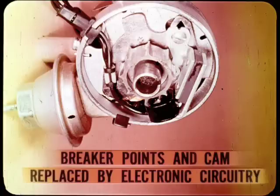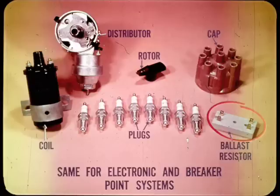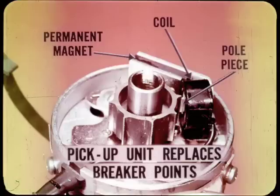With the electronic ignition system, periodic distributor service will be a thing of the past, since the breaker points and cam have been replaced by electronic circuitry. Hey, that looks just like a breaker point distributor housing. The distributor housing and its advanced mechanism, the rotor and the distributor cap, are the same for the electronic system as for the breaker point system. And both systems use the same ignition coil and spark plugs. The ballast resistor is slightly different. We'll cover that later. Inside the electronic distributor, most of the setup is brand new.